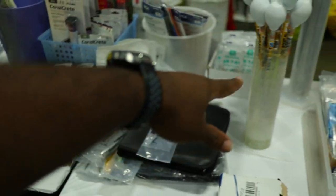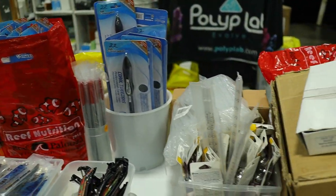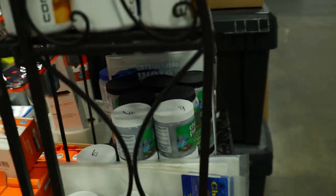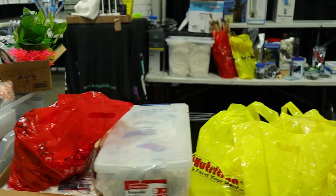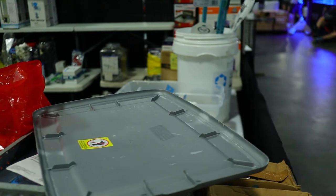We got your epoxy sticks. We have tongs, pointers, more tongs, and rag plugs. Everything that you need is available here. You even got your additives. We got alkalinity, carbon, and all of that stuff just ready and available. You have amino acids, and we got bags of goodies all around at the table here at Dirk's.